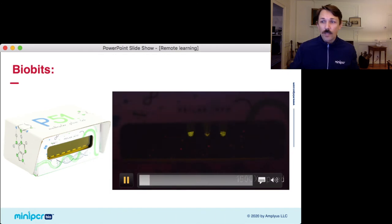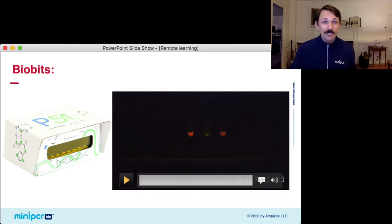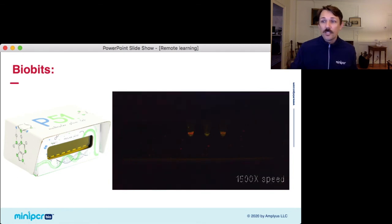You can see that relatively quickly, the tubes fluoresce green as that messenger RNA is made. Now, that messenger RNA codes for a red fluorescence protein, so as the mRNA is transcribed, the tubes will turn red. So let's watch that again. After about 15 minutes, we start to see our messenger RNA as green, and then several hours later, we see the protein get made and it turns red.